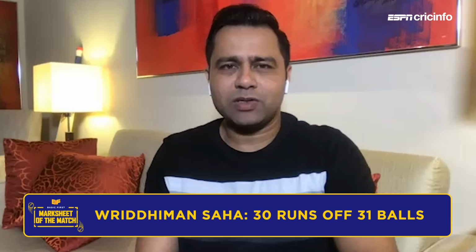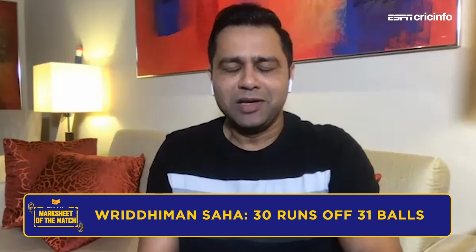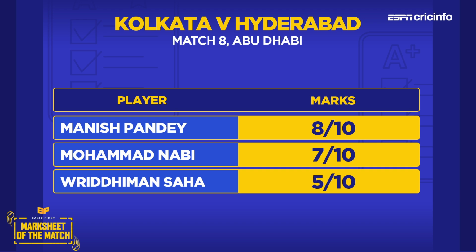And finally, Wriddhiman Saha, again on his first appearance in this year's tournament, laboured his way to a 31 ball 30. How would you mark Saha out of 10? You know, we can be very critical and we can crucify him or just pin all our blame on one guy, but I would not do that because here is a guy who's not played cricket for the last 6 months. Like everybody else, he tried his best. Say about 5 on 10, of course not up to the mark. He could not accelerate, but in the end, he sacrificed his wicket because he knew that he was not able to get the move on. So he's a selfless cricketer and he's very dear to me. So 5 on 10 for Saha, even though he was scoring at a run a ball.